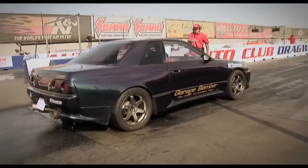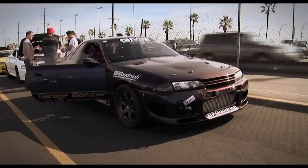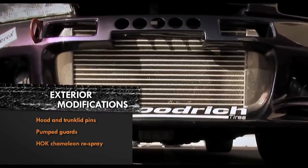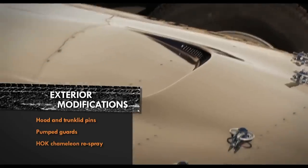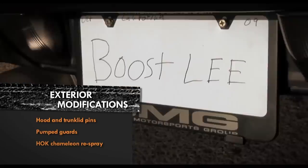We've seen this paint on many a tacky show car, but on this car, it looks unreal. But it's the little things that make it look so right. The holes cut out in the front bar, the hood and trunk pins, the twin exit exhaust, and we love the Boost Lee number plates.